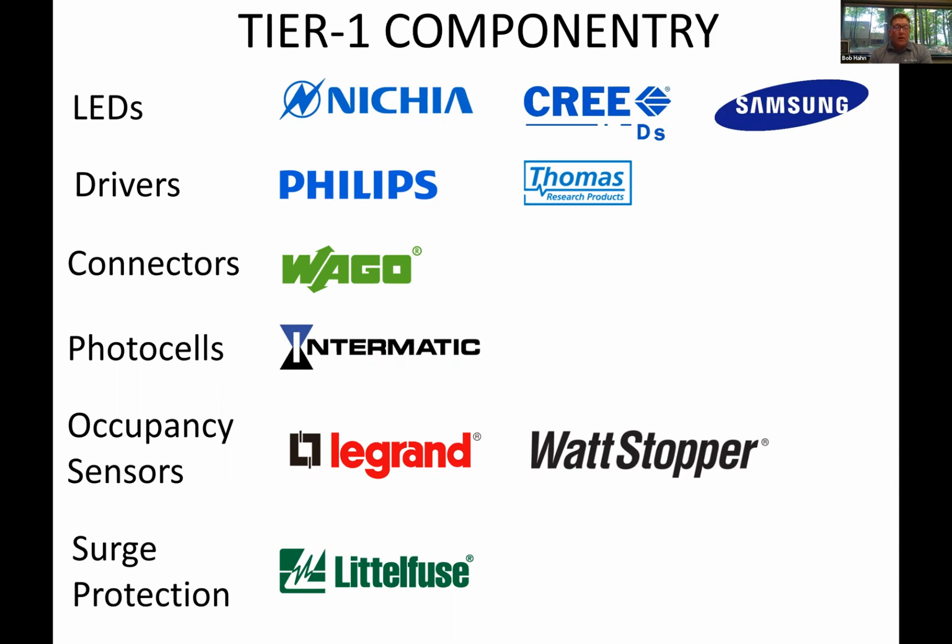We are again using mostly Intermatic in the photocells. Our ACT sensors mainly are Legrand Wattstoppers. And then again, every product that we're selling right now has a 40 kV surge suppression system made by Littelfuse. That's probably what separates us from many, many people. Most of what you're going to see out there is a 10 kV, and we're all the way up at 40 kV. We know that the number one reason for LED products failing is irregular voltage. And so if you're not protecting it some way, shape, or form, that's when you're getting the phone calls from customers wanting an RMA or wanting to know why their light is out.